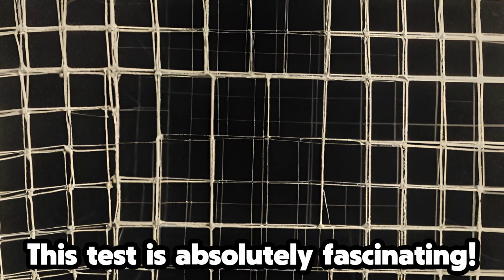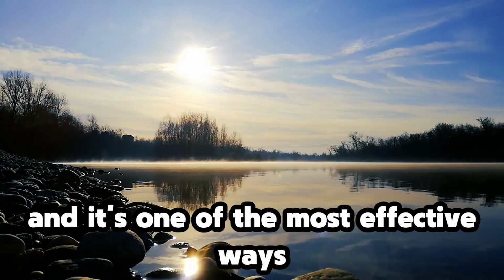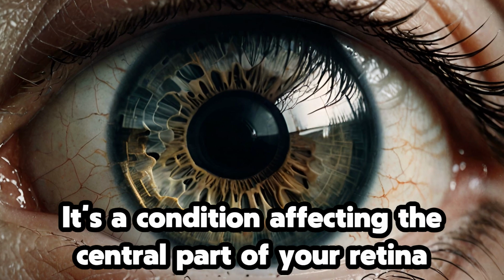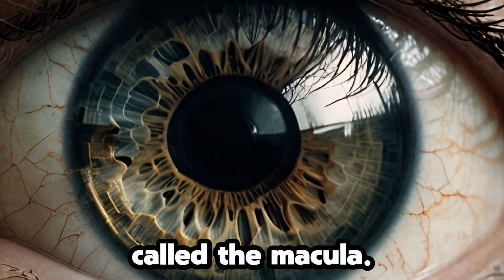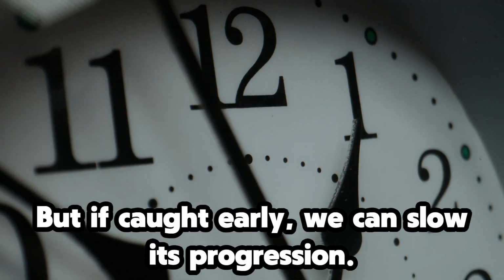This test is absolutely fascinating. It's called the Amsler Grid Test, and it's one of the most effective ways to detect macular degeneration early. Do you know what macular degeneration is? It's a condition affecting the central part of your retina called the macula. If it gets worse, you could completely lose your central vision. But if caught early, we can slow its progression.